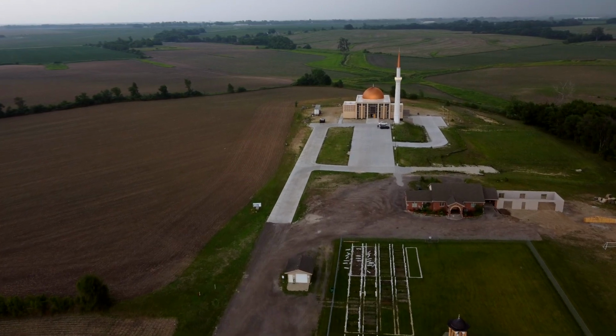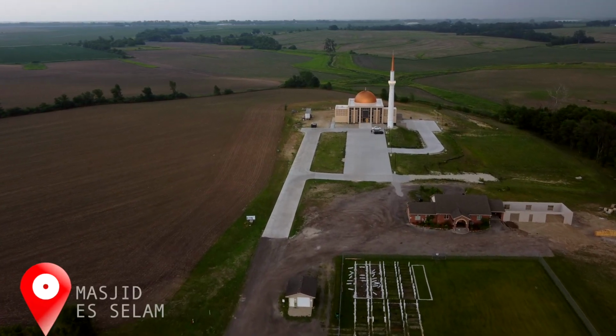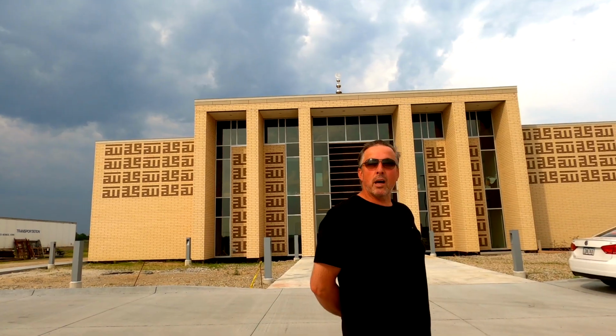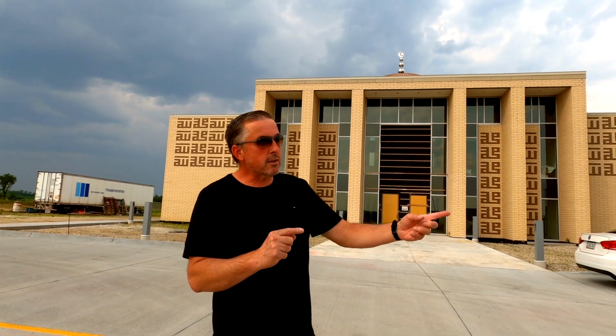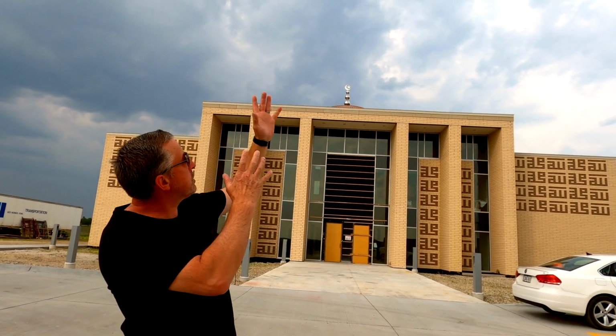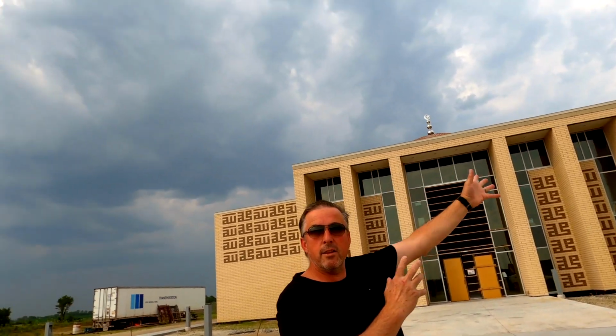This beautiful Allah's house, we call Es Selam, it's the name of the mosque. We started designing in 2016. So yeah, it took us a year for the architect to design everything, and the structural engineers to design the mosque and the minaret.